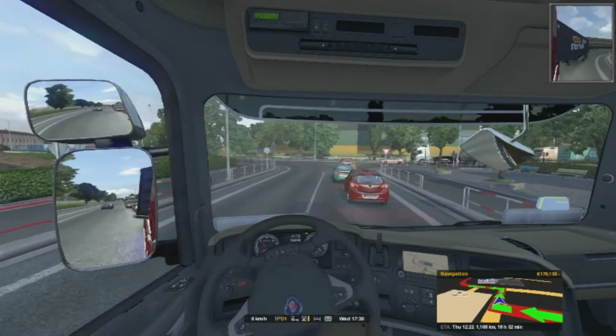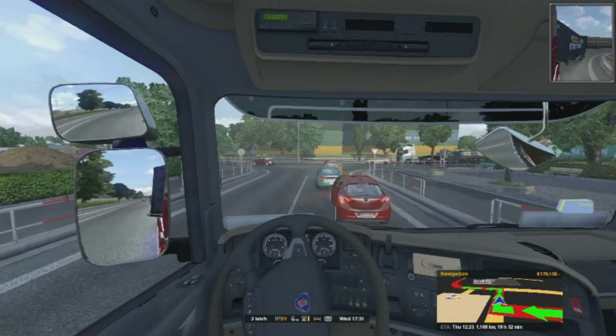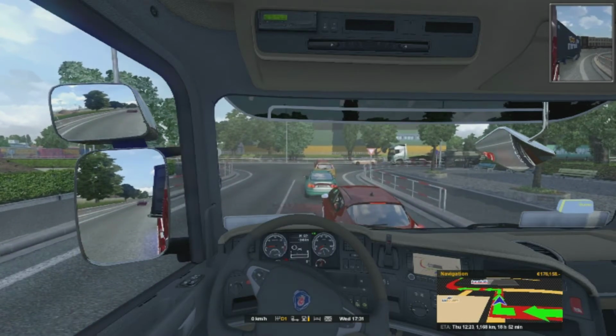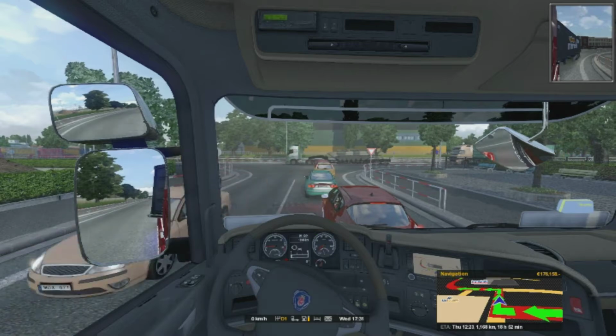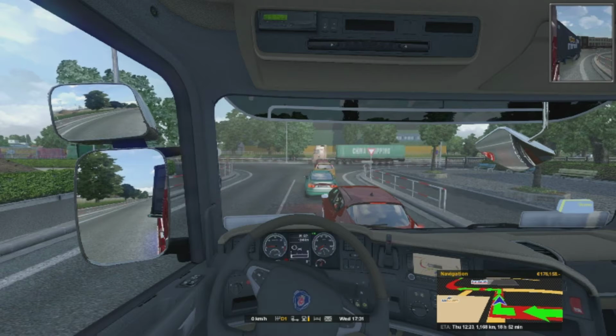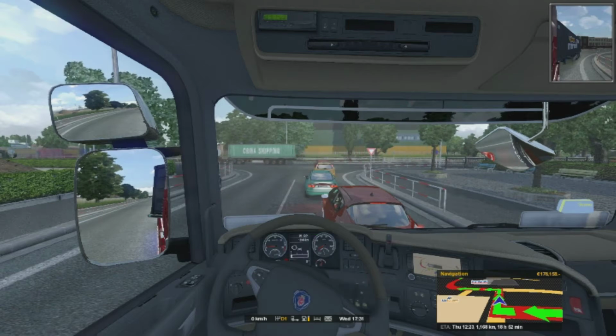Also, I wanted to ask you guys a question, and this is purely a question I have from a game player perspective. As far as this game goes, you can see right now that I have my retarder on. See that knob right here down by my steering wheel? It keeps going up and down. That's the retarder that I have on.